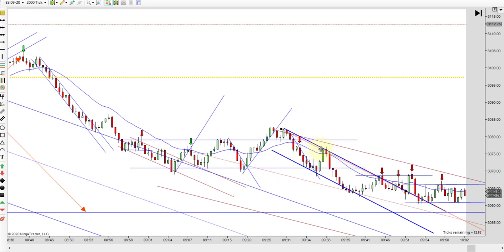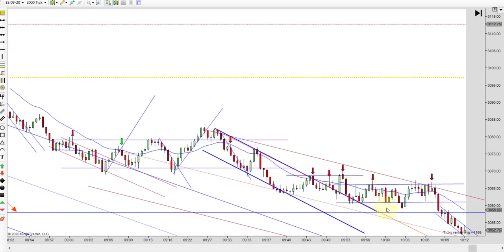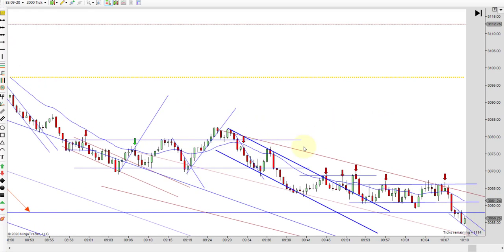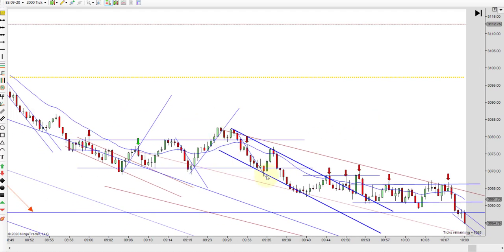Actually, I put that back in the wrong spot. I originally had that brown. I actually meant to get, oh, that was my arrow. There's my brown channel there, the two-tiered brown channel. That was my orange arrow showing my next target, but it was just in the way there. It was confusing me. But anyway, failed second entry long trap.